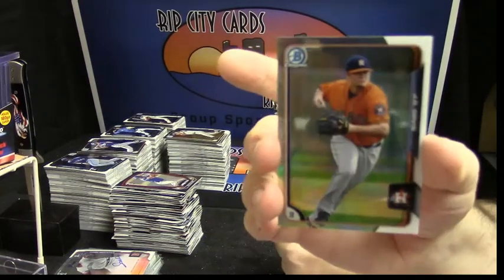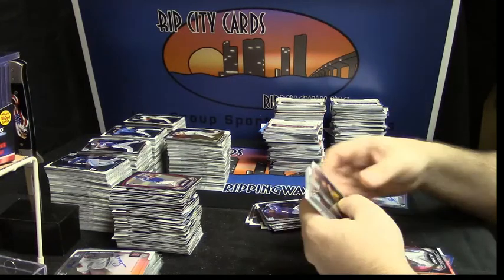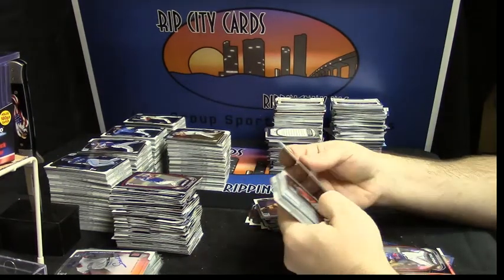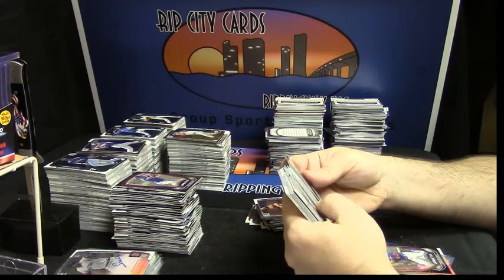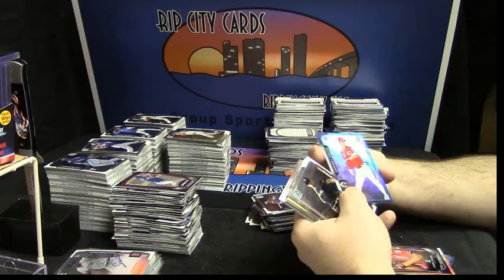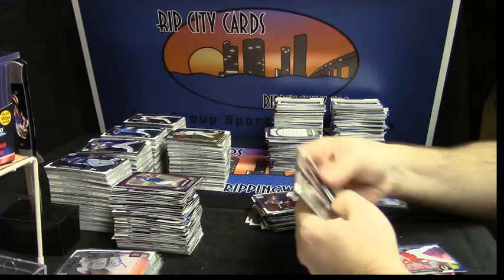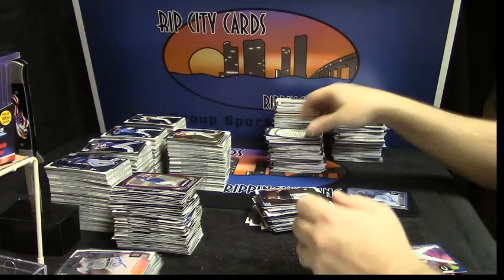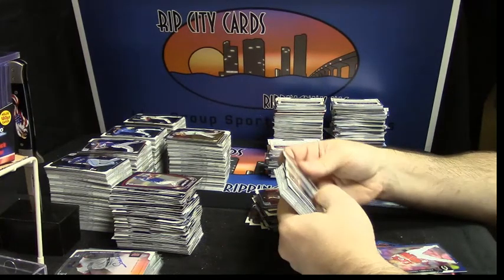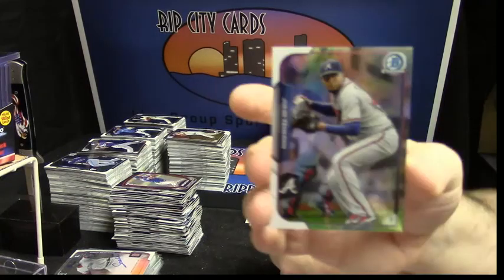Refractor, 187-499, J.D. Davis of the Astros. Ahmed Rosario updates for the Mets. Nick Gordon. Lucas Giolito, Mini for the Nationals. We got a blue. 60 out of 150, Michael Lorenzen for the Reds. Jose Peraza, Mini for the Braves. 363-499, refractor Julio Teheran for the Braves.